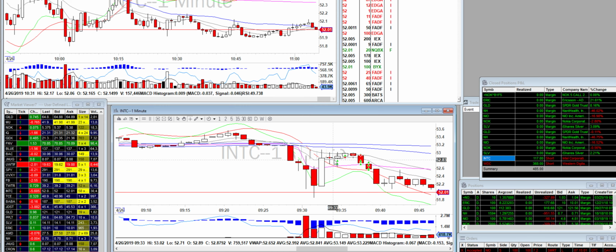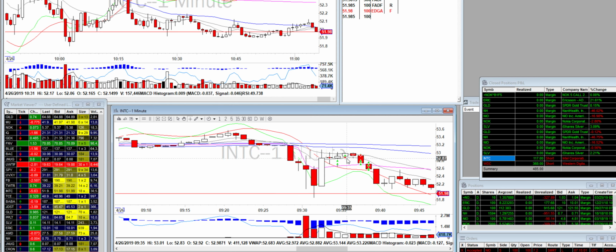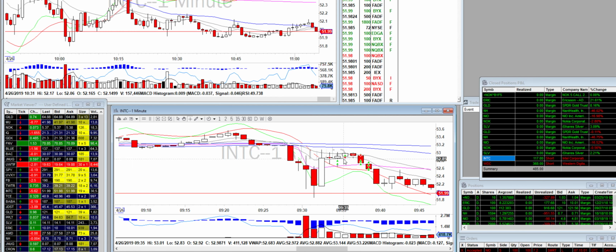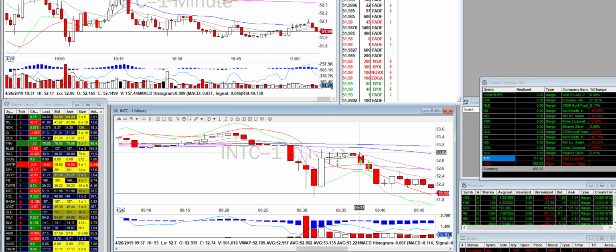Okay. And then what happened was, I saw that it was holding this level but couldn't break through. So on the way back down, I went short, okay? But then it popped up, so I just stopped myself out. But again, it held this level. So on the way down, I went short.